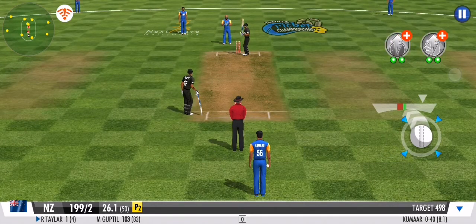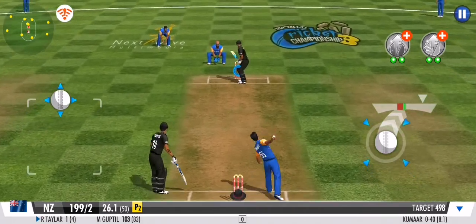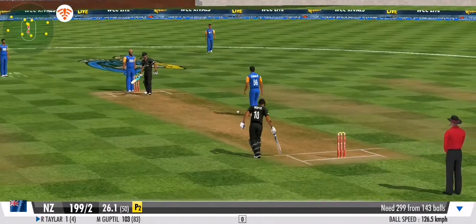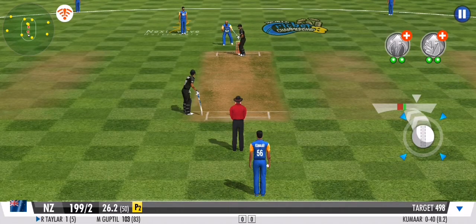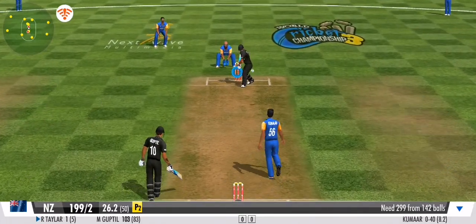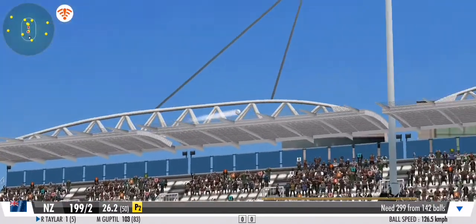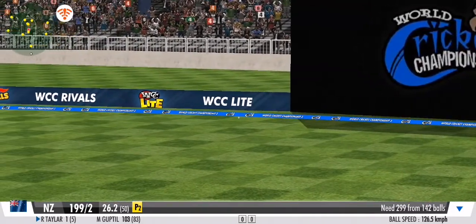Good ball. No runs given off that one. He's forced him to play that down. Calculated bowling. Looks to slog this one between long on and long off for more runs. Still a shot. What a six.